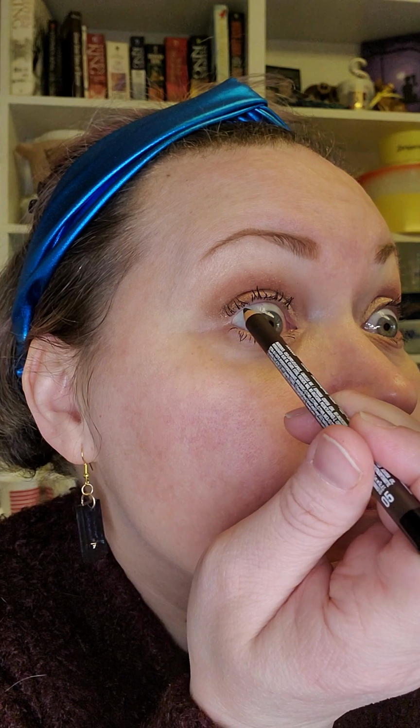the tight line of my upper eyelid today. I don't like putting stuff down in here. I've tried it before, like with white. It looks kind of cool every now and then. But I'm going to put some up underneath my eyelashes to kind of try to fill that in a little bit.